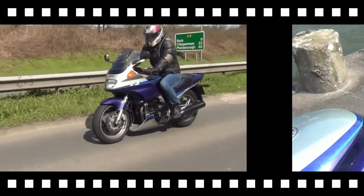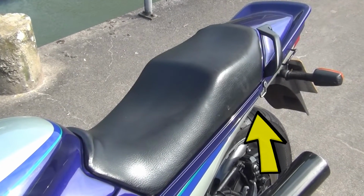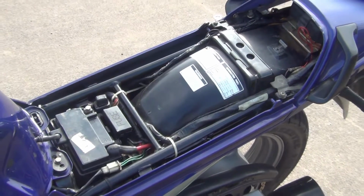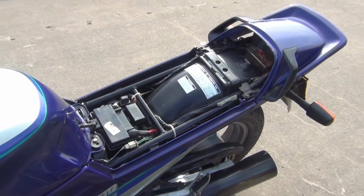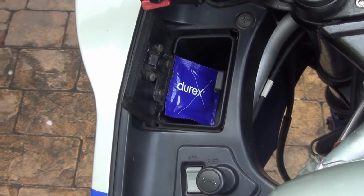Removal of the seat caught me out at first, as I didn't know that two levers on its side must be released to lift the seat. We'll live and learn. Storage space under the seat is rather minimal, but you should be able to whack a disc lock there. A small cubbyhole for items of highest necessity is available near the choke knob.